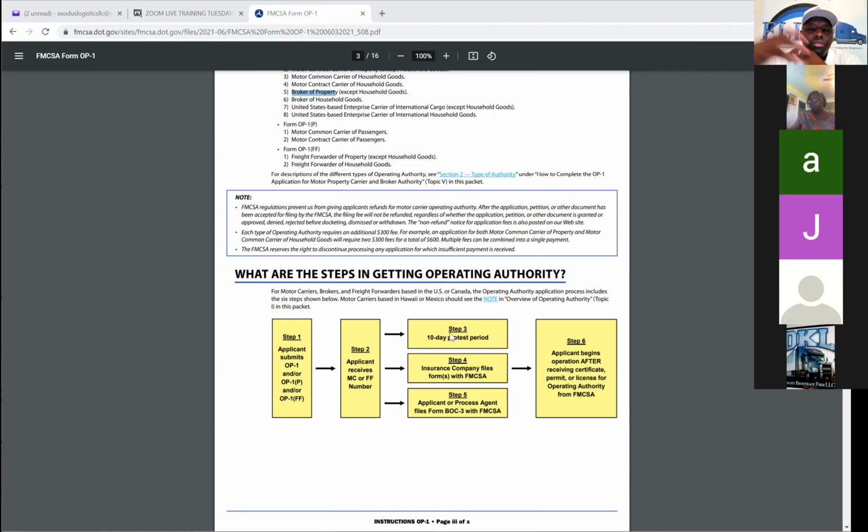If you receive from the FMCSA a notice that someone has protested the fact that you are applying for authority, you can adjudicate that. You can challenge that, right? But usually it doesn't happen. That's just the process. Step 4, now insurance comes in.